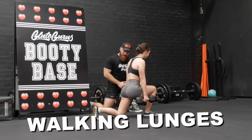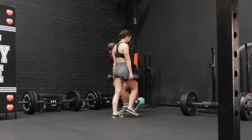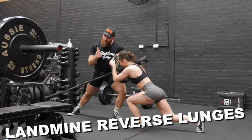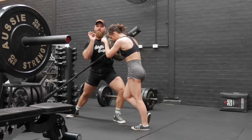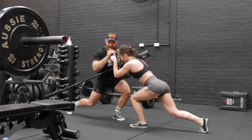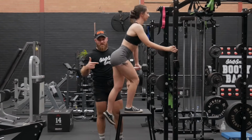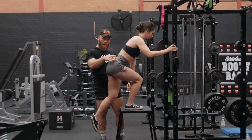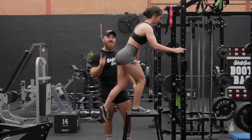Feel like going for a stroll? Well, give walking lunges a go and take up the whole goddamn gym. Feel like trying a wacky fun new variation? Well, give landmine reverse lunges a crack for a super glute focused lunge. Well, give high step-ups a try for an exercise that gets a super big range of motion and a super tasty stretch on those glutes, quads, and adductors.